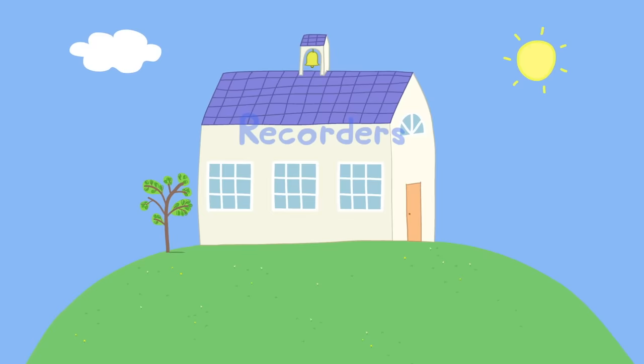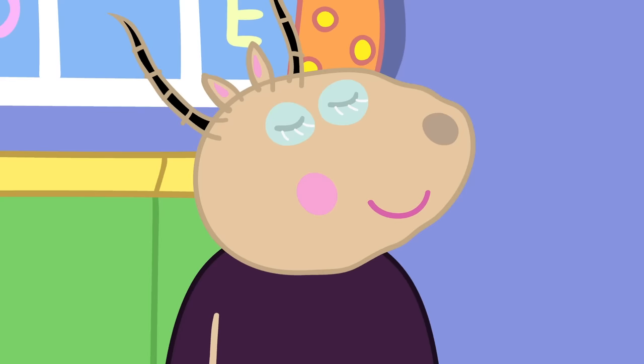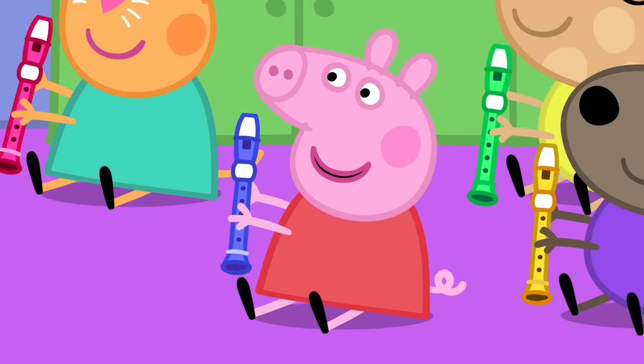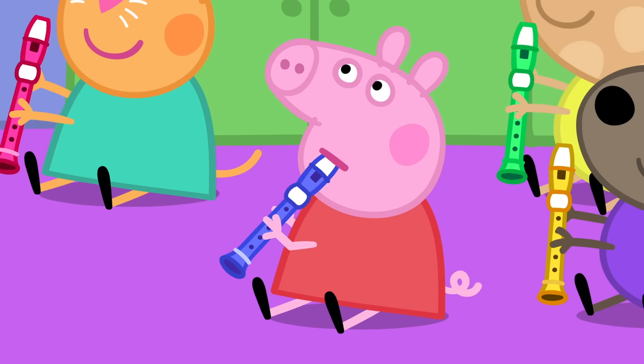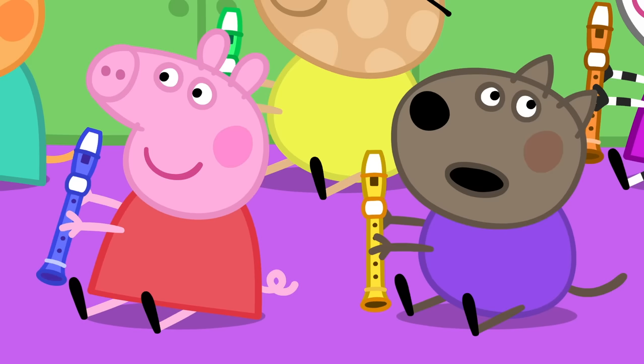Recorders. Peppa and her friends are at playgroup. Children, today you will learn how to play recorders. Take a recorder each. Now, does anyone know how to play music on the recorder? You blow it like this. No! But that is not music, Peppa. That is a horrible squeaky noise. To make music, we must play in a way that sounds... Not horrible? Yes, Danny.